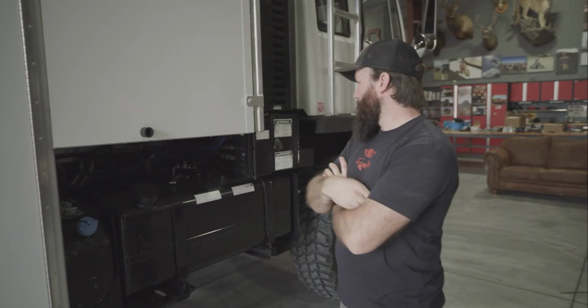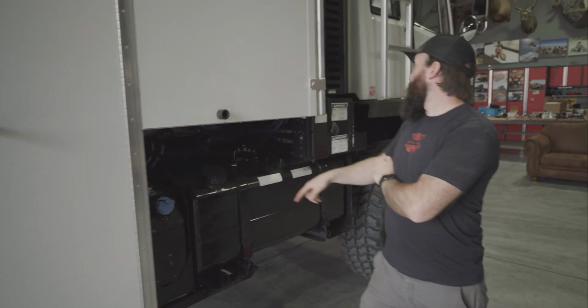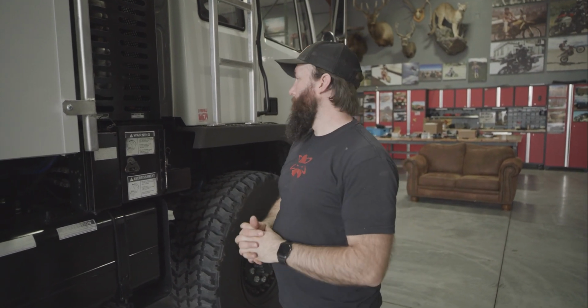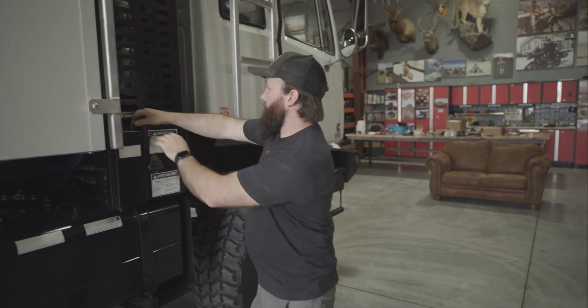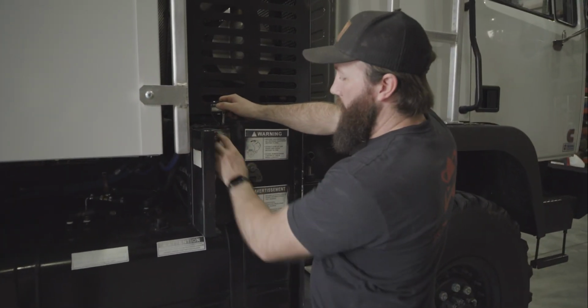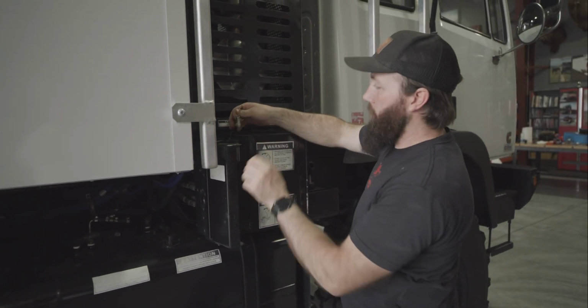This chassis comes with a 55-gallon fuel tank. This is a DEF tank, and we got our exhaust system with emissions. The one cool thing about these civilian versions of these trucks is they are 50 state legal. You want to buy this truck and register in California, you're good to go. And then we got some hydraulic controls here. This is our cab tilt. It's an air over hydraulic system. You just push that in and go, and this will tilt your cab forward and lower it.